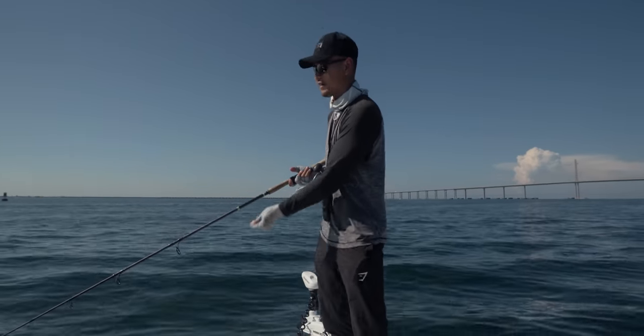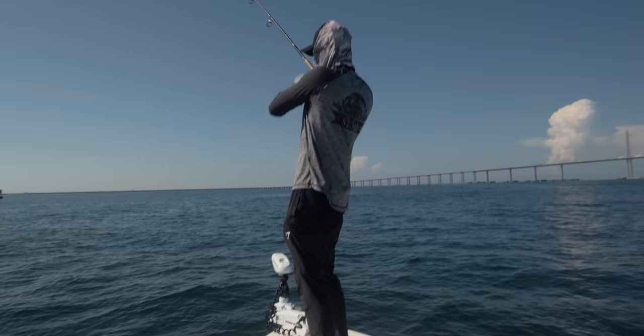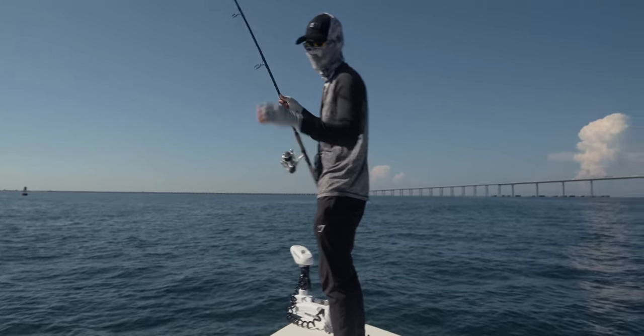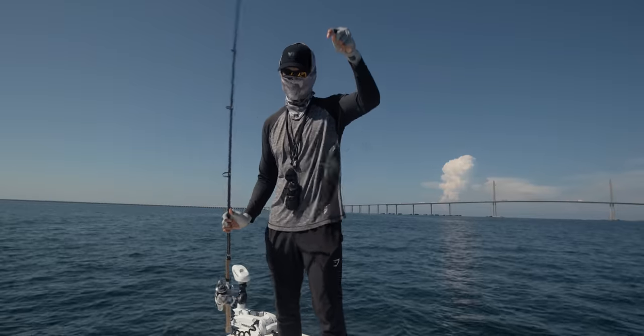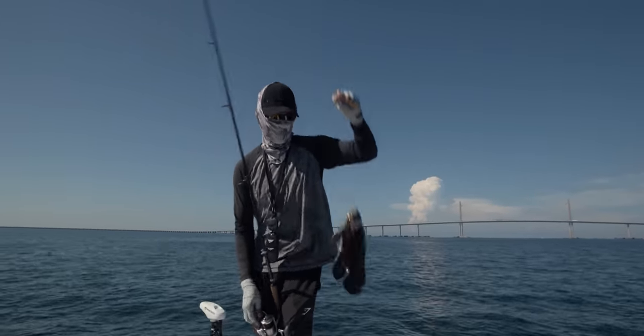So weird, throwing shrimp on a big old rod. Oh, that was so quick though, man. Oh, looks like somebody's rig he took with him. Nice. We got a dolphin behind us. First triple tail of the day. Small, man. All right. Let's see.